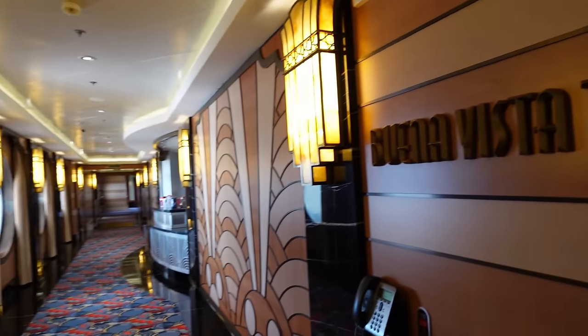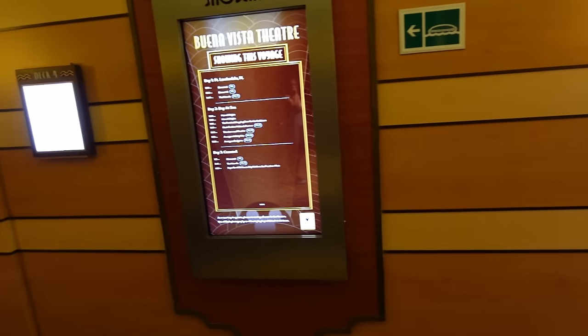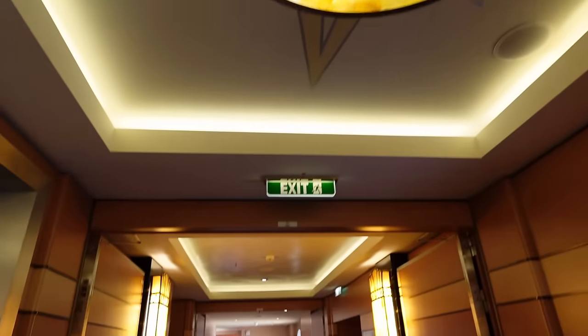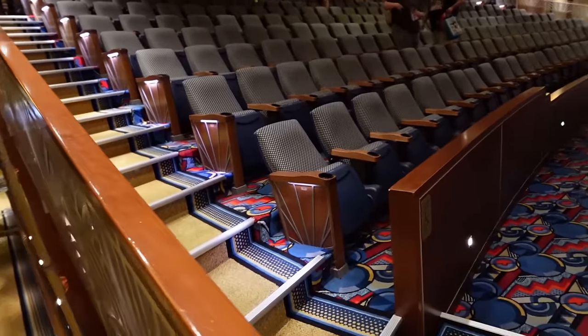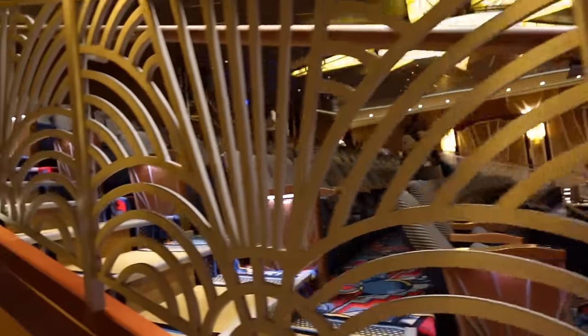Like all the lighting. And yeah, I reckon we'll be seeing some shows down in here too. Loads going on. It's great. So much to see on these cruises. I just like walking around, you know, seeing all the details. And here's a look inside the theatre itself. Yeah, very nice. I believe we're going to be coming here for a show at some point during the cruise.